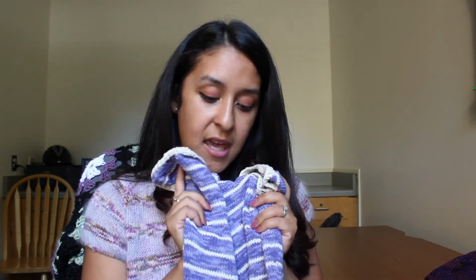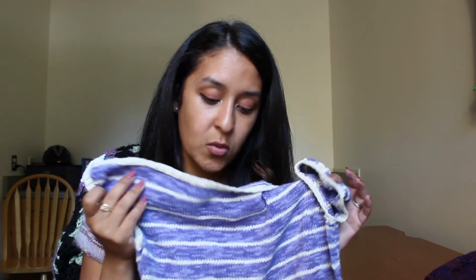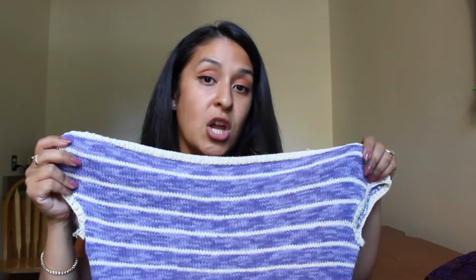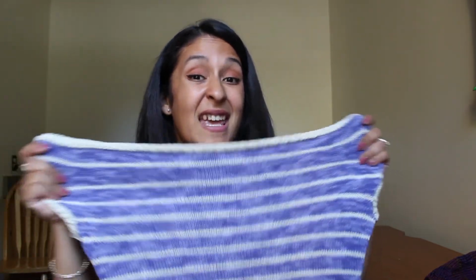So the yarn that I used was Kobasi Haiku DK, and it is 55% cotton. Even though it's cotton, it's extremely soft. It also is 16% bamboo, 8% silk, and 20% elastic nylon. So if you get this yarn, this is the yarn that the designer recommended. It is very stretchy. It's not like regular cotton.